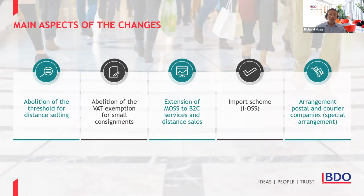Equally, there is a new scheme being introduced, the Import One-Stop Shop. And this is available for non-EU suppliers who are making supplies of goods to EU consumers under a certain consignment value. Like other one-stop shops, you'll register for VAT in one country and deal with all of your EU VAT obligations through that one tax authority.